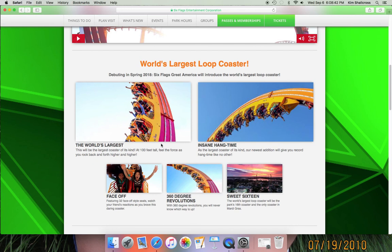It's going in the spot of King Chaos, which I'm still debating whether or not it's a good trade, because the top spin has far more unique elements than a super loop, and hang time, because that's part of the cycle, even though it's completely powered, like this. Of course it goes 360 degrees, it's just a giant circle in the sky. 32 rider capacity, it has larger trains because of the larger circumference. So its capacity is going to be comparable to King Chaos.